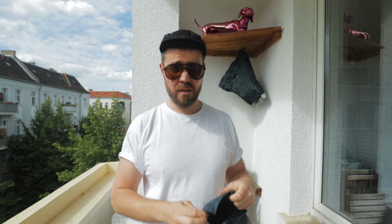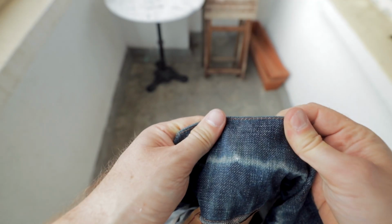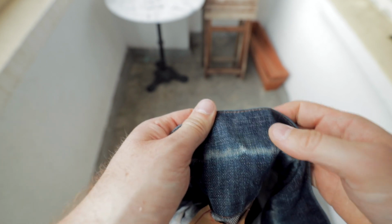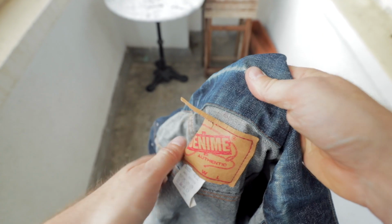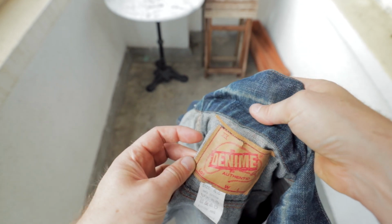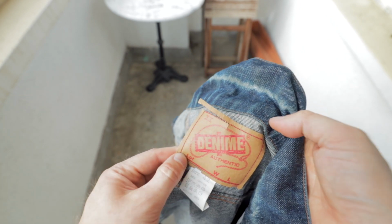Right, okay, so I can see immediately that there's a couple of things that have happened. This is even without turning it inside out. First thing is we've got a tiny little blowout at the collar here. I have to look at the pictures that I took earlier to see if there's any evidence of that before. The second thing is, this is a paper patch, and that has started to come away a little bit. So I'm a little bit surprised about that, but that's also cool. Just another nice fading thing.